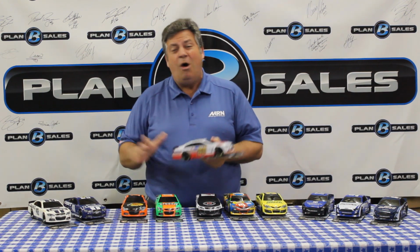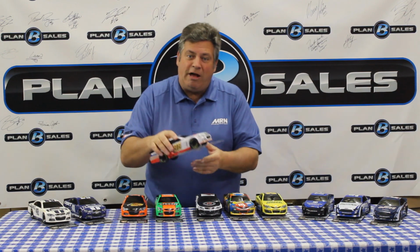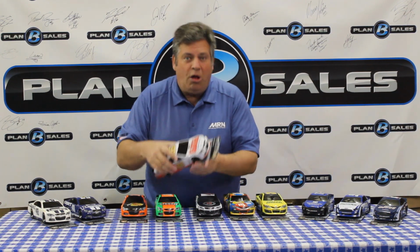See, I told you we'd be back with new cars, and this is an exciting product that we have out. These are 1/18 scale kid cars. Now, we love our diecast cars, but there are some of them we just don't want the kids to play with. I understand that, so we have these available for kids to play with. Great big cars, and look at the first one we have. Dale Earnhardt Jr.'s 2014 edition of the National Guard Chevrolet. Available again, 1/18 scale. Great for the kids to play with and have some fun with.